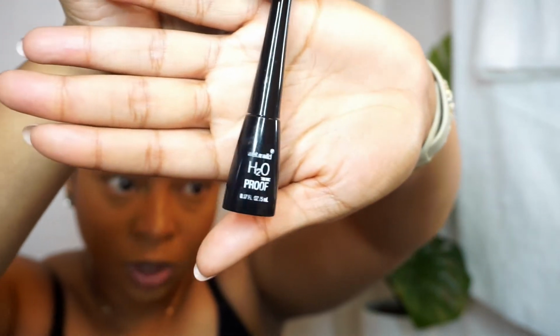Y'all know I'm not good with doing my eyeliner on camera, but I take my Old Faithful, the Wet n Wild H2O liquid liner, and y'all know I'm about to get real quiet.